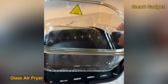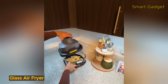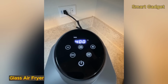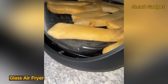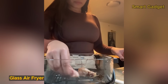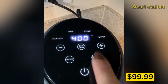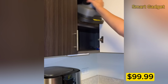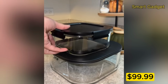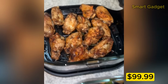For anyone trying to balance convenience with healthier cooking, a glass air fryer like this fits nicely into everyday routines. It lets you enjoy crispy meals with less oil, whether you're making quick dinners, reheating leftovers, or prepping snacks for the day. The clear glass design also adds a nice touch, letting you see your food as it cooks. One thing to consider is it takes up a bit more space than simpler appliances, especially with dual containers. Still, if you want a more versatile and cleaner cooking option, it's definitely worth exploring.